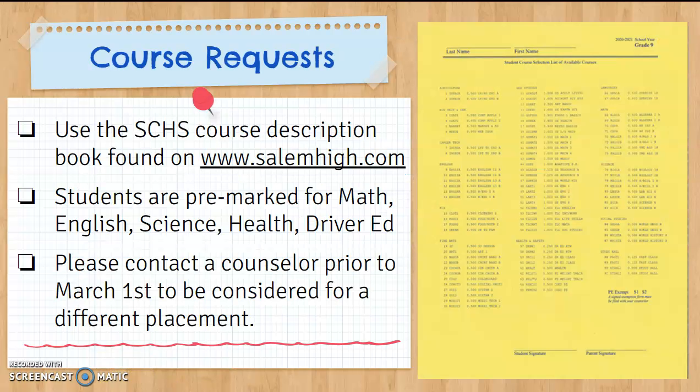So without further ado, you should have received a mailing, and in that mailing, the first sheet was a letter explaining the process for pre-registering your student. And then the second page is this yellow document that should have your student's name on the top as well as their birth date on the right-hand corner. And then you will see highlighter marks. And these are the classes that your students have been pre-marked for in English, math, and science.